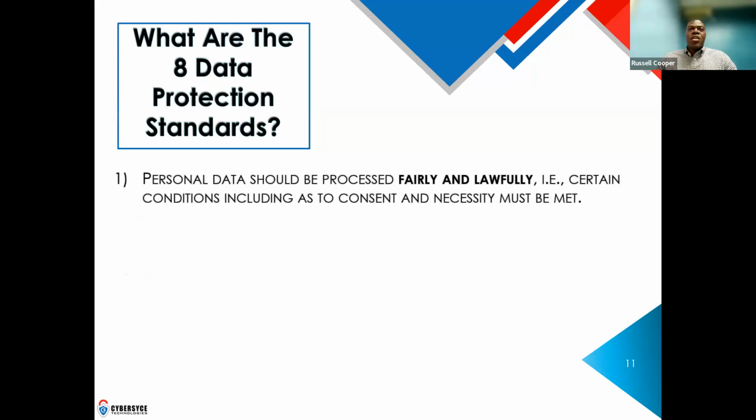So the first one is that data should be processed for fair and lawful reasons. Personal data should be processed fairly and lawfully under certain conditions, including consent. Consent is very important in fair and lawful processing of personal data. I don't know if you've ever been downloading software, or gone on a website and a pop-up box suddenly comes up on your screen with terms and conditions or a privacy statement, and you just scroll to the bottom and click I accept. You don't even bother to read it. Well, that plays into consent, right?